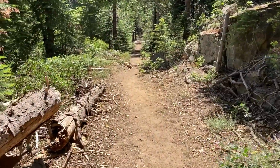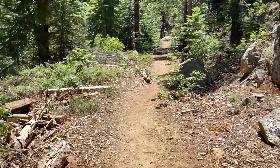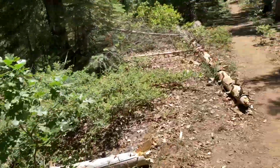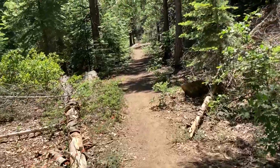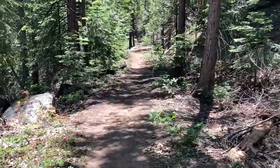Yeah, this looks like an engineered feature over here, with these rock cuts, sort of level plateau, like we've got more railroad ties discarded. I'm gonna have to hit the internet when I get home. It's another railroad tie.